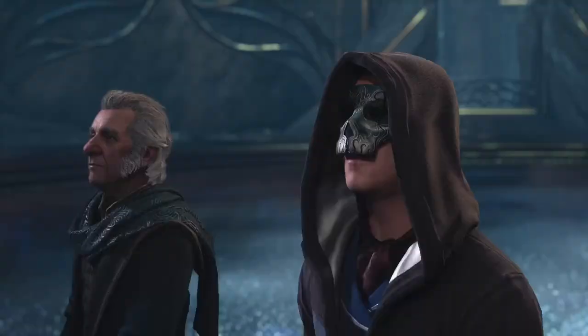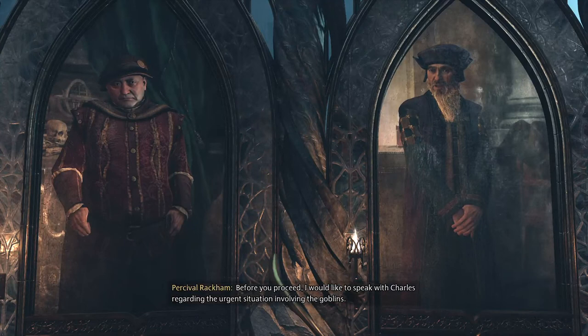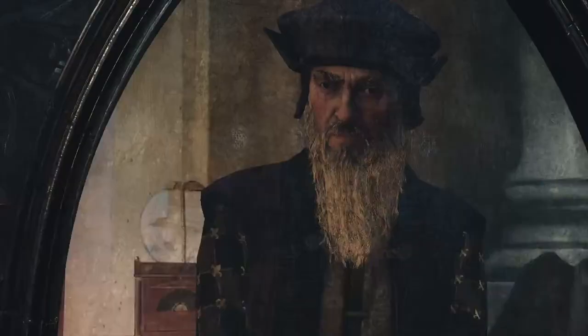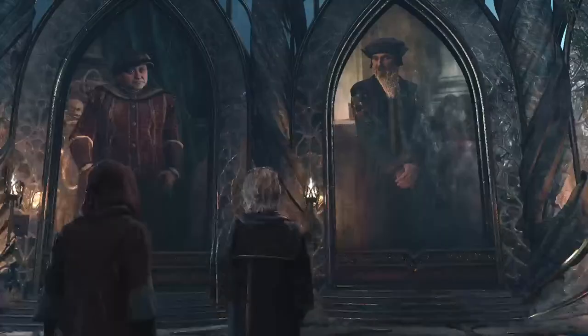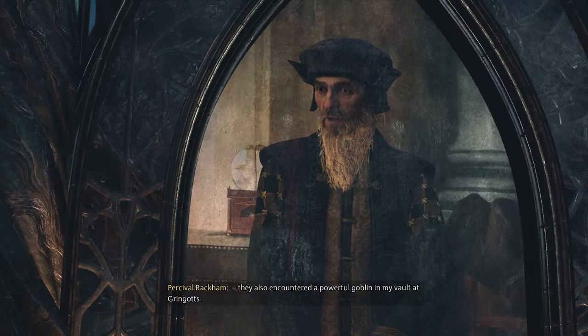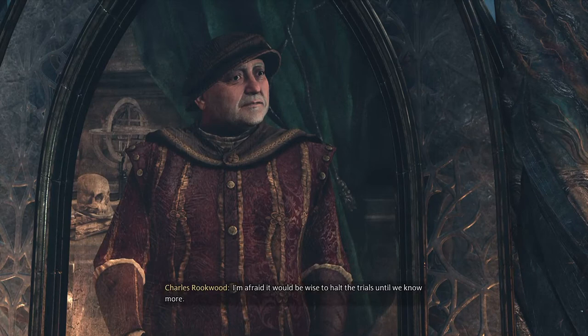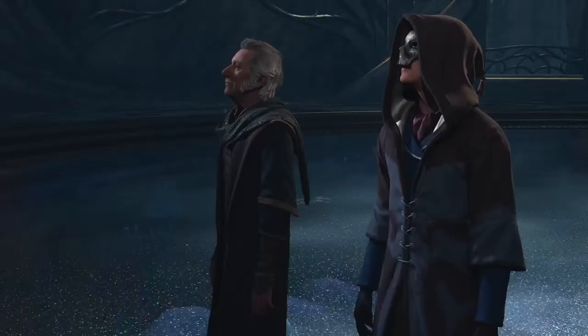Very well. Are you able to tell me anything about the next trial? Before you proceed, I would like to speak with Charles regarding the urgent situation involving the goblins. The goblins? The student has seen traces of a powerful dark magic being wielded by goblin kind. They and their mentor, Professor Fig, not only encountered goblins lurking outside of San Bakar's tower, they also encountered a powerful goblin in my vault at Gringotts. I'm afraid it would be wise to halt the trials until we know more. We shall defer to you in this matter. Of course.